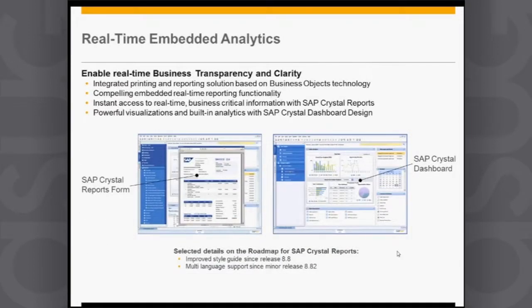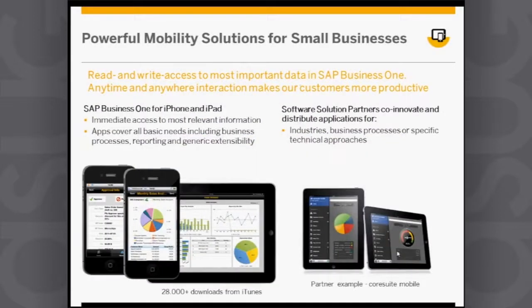I showed you that real-time embedded analytics with the SAP HANA solution. You saw how that changed the built-in capabilities of SAP Business One and really accelerated not only the speed at which we're delivering that information, but also the way that we can deliver that information with the different format of enterprise search.